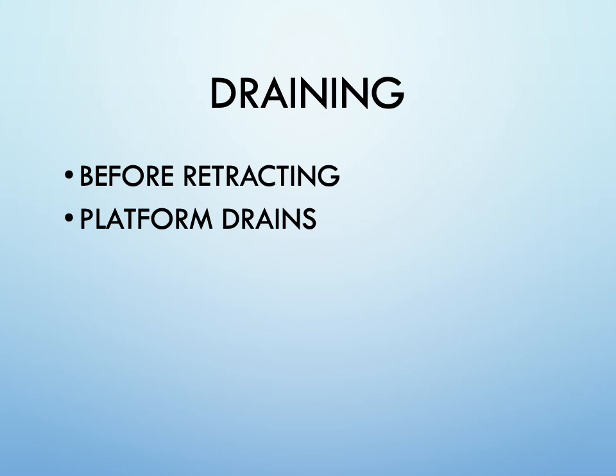With the ladder in the stowed position, open the 2 drains underneath the ladder platform. Then we want to tip the platform slightly back to allow all the water to drain from the piping that's mounted underneath the platform. Pictures of the drains will follow in the next 3 slides.